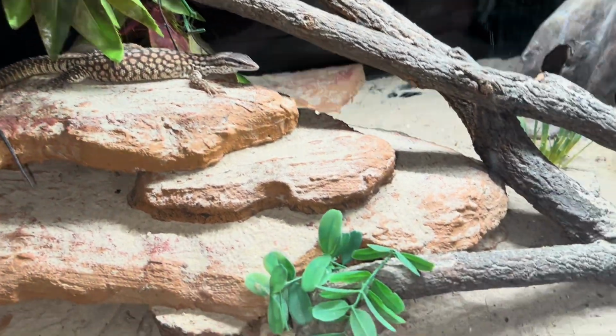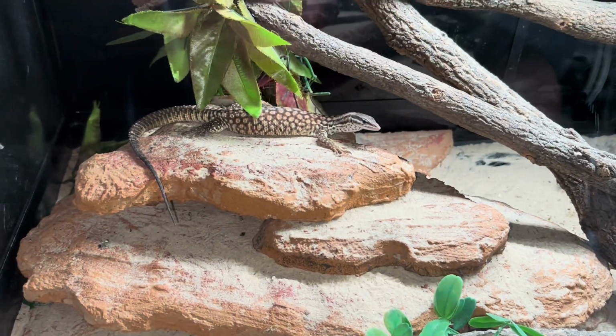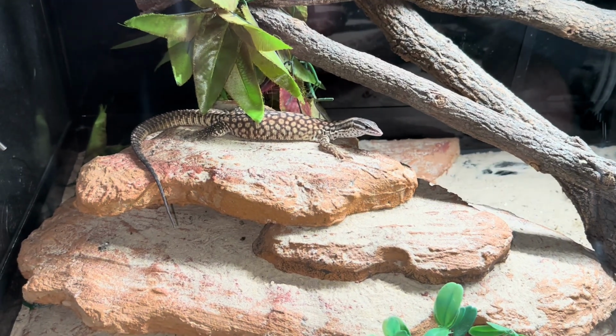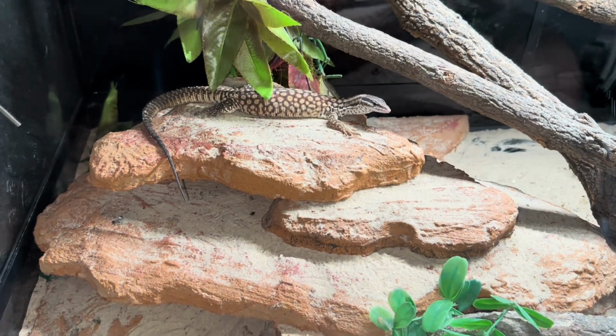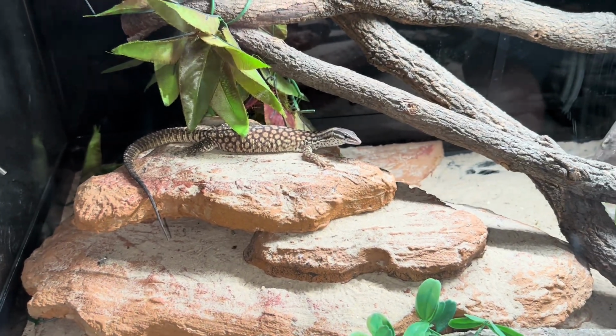In his enclosure, we do have sand as the substrate. Got a fake rock stack. All this is insulation foam board cut up into rocks, effectively. Add some tile pointing, a bit of paint, and that's it. That's all it is, really. It's nice and light, so if he does end up moving it, it's not going to squish him.